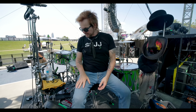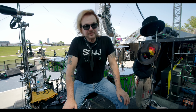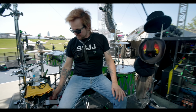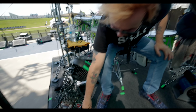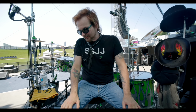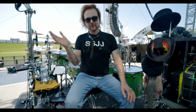It's pretty straight ahead, simple thing. For a click, I have a Boss DB-90. It's been around forever, and it's this little guy right down here. I've been using this thing for a while. I just have a little Boss foot switch, and I can turn it off and on.